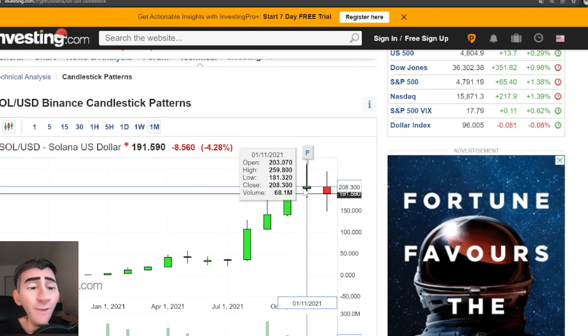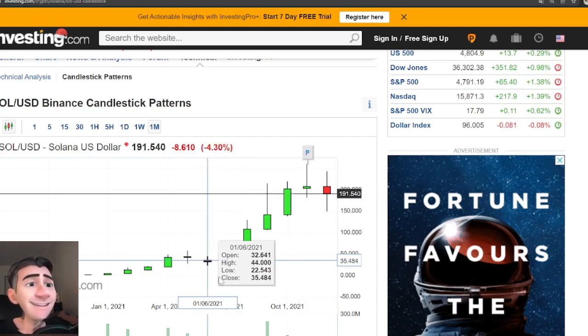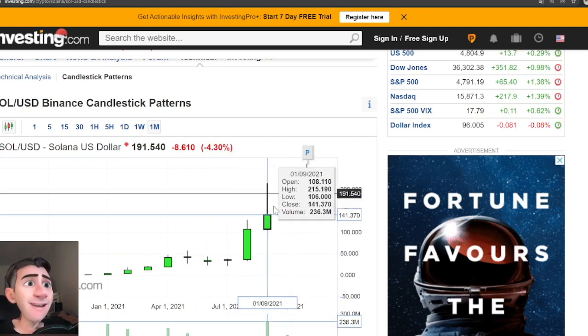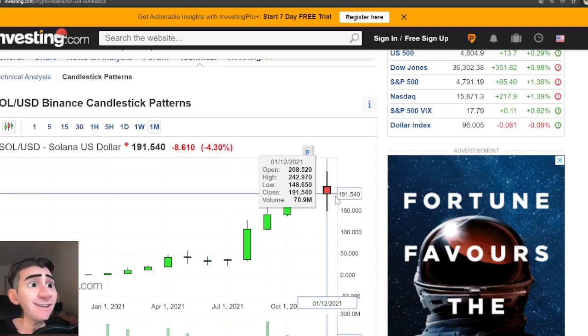Guys, here is investing.com, and here is the candlestick pattern analysis, and you can see, attention, a doji star, a bearish reversal with a medium reliability. This is the monthly, and last month we saw this bad pattern. That means, guys, we should be prepared for a next dump to the downside. Attention, this pattern is showing us we may go down here.